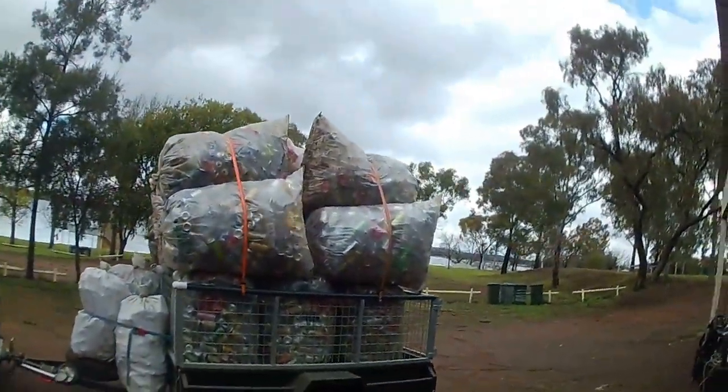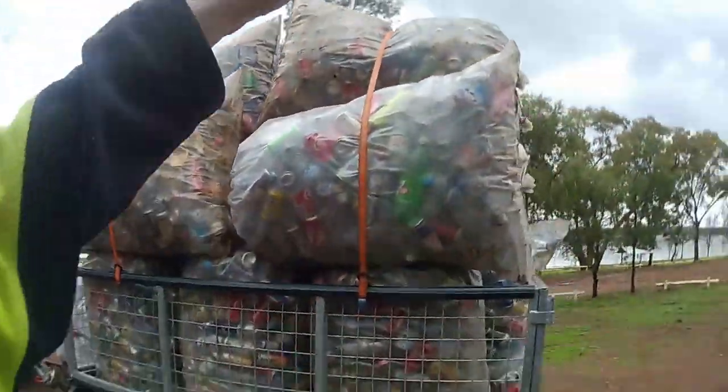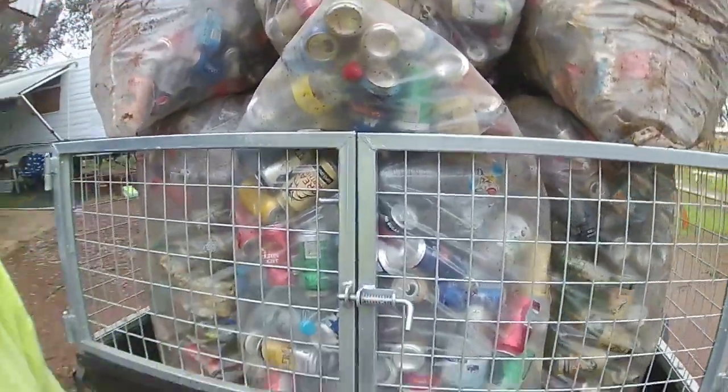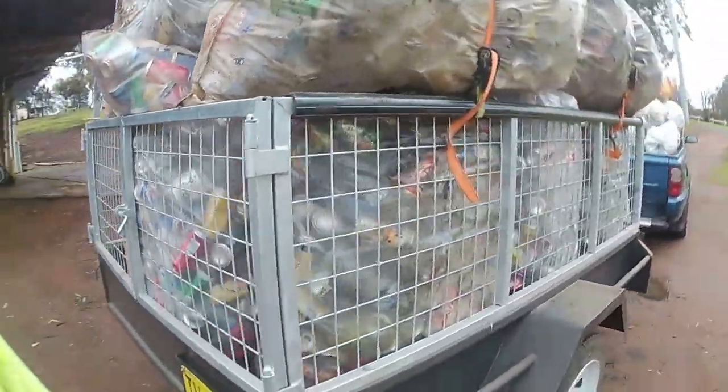All loaded up, ready to take it in. Got a fair bit on there at the moment. We've got the cans and plastic at the back here. She's bulging at the back here. Had to fix up my latch on the back gate there.